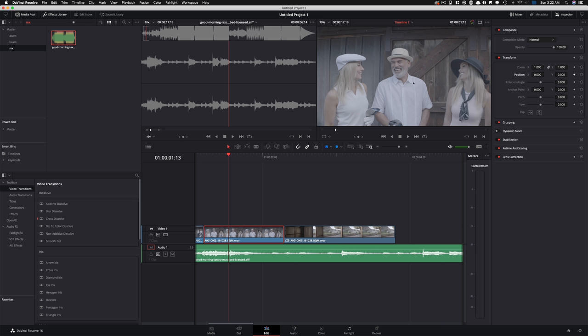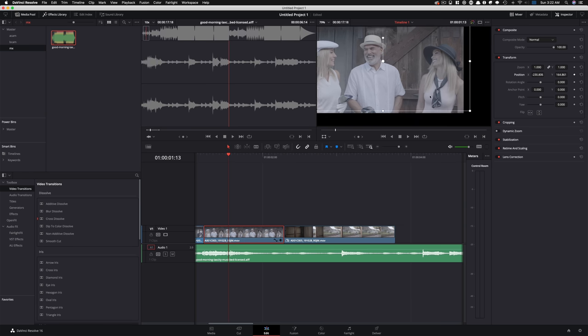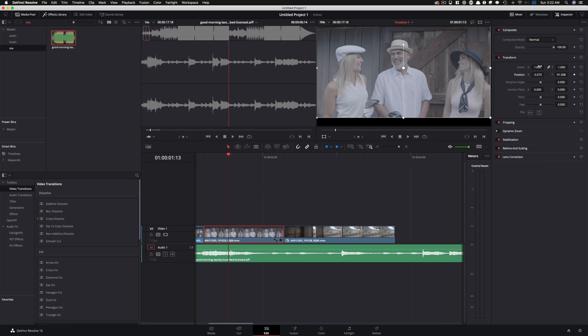But the cool thing here is that if you click on this guy right here, now you can move it around within your record window.